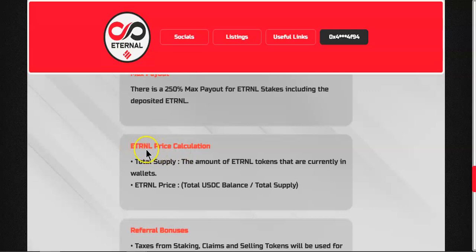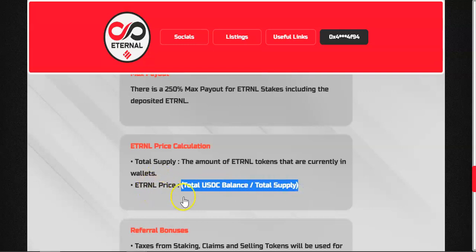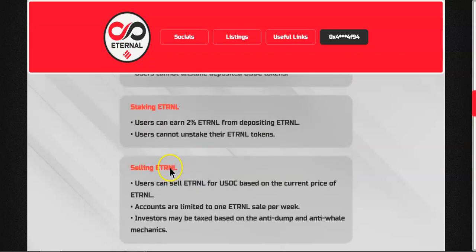And over here we can see how the eternal price can be calculated. Total supply is the total amount of eternal tokens that are currently in wallets. Eternal price is the total USDC balance divided by the total supply, and you will get the eternal price. So if they sell every single token and every single token is staked, you can have an estimate about how much the token price can be. And they also show it over here.